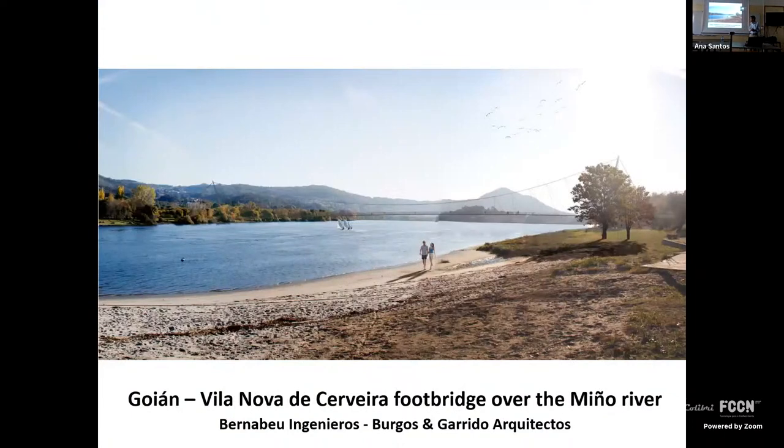And finally, to end with, this is a footbridge actually connecting Spain and Portugal. So it's a nice project to end the presentation, the talk. This is a competition we won several years ago, and we presented the execution project quite recently. This will connect the northwest of Spain, Galicia, with Portugal across the Minho River near the mouth of the river, the Goyán Vilanova de Cerveira footbridge.